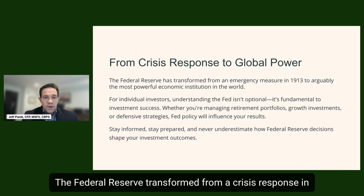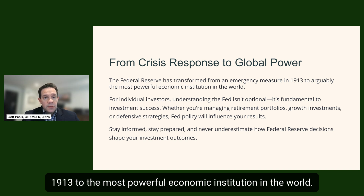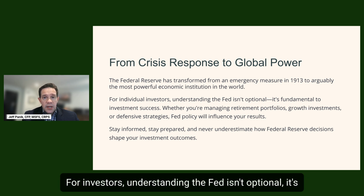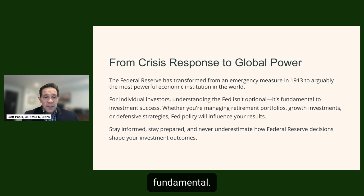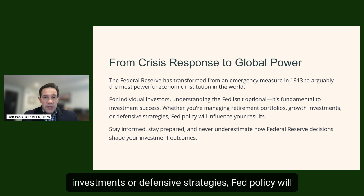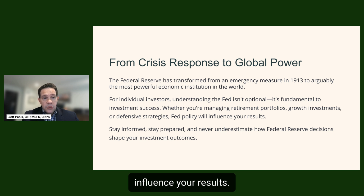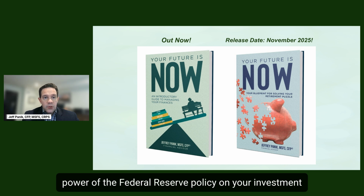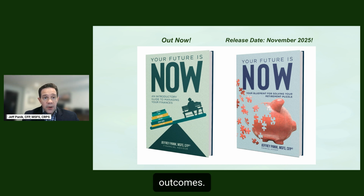The Federal Reserve transformed from a crisis response in 1913 to the most powerful economic institution in the world. Some argue too powerful. For investors, understanding the Fed isn't optional, it's fundamental. Whether you're managing retirement portfolios, growth investments, or defensive strategies, Fed policy will influence your results. Stay informed, stay prepared, and never underestimate the power of Federal Reserve policy on your investment outcomes.